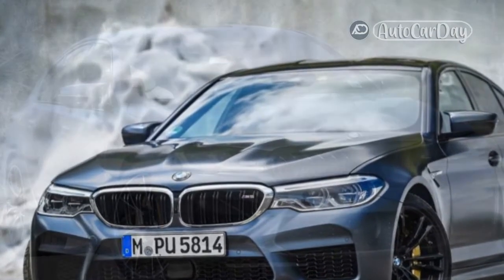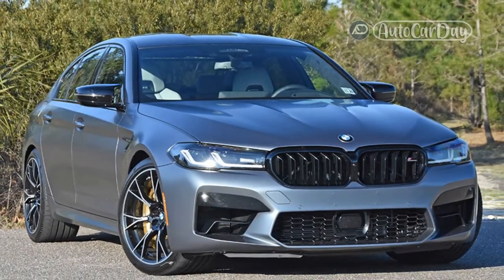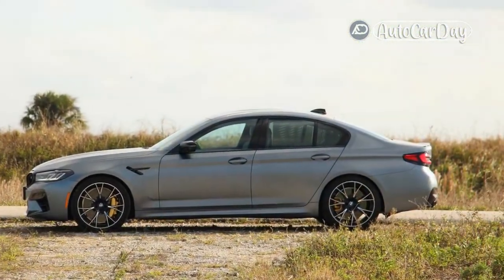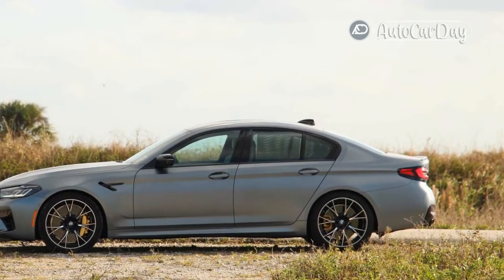Our only complaint with the M5 Comp is ride quality. The lower ride height, stiffer springs, and stronger anti-roll bars over the standard M5 mean that even in Comfort mode the ride can be harsh. The optional 20-inch wheels and ultra-thin Pirelli P Zero tires don't help, either.